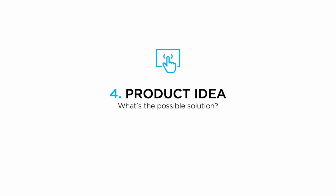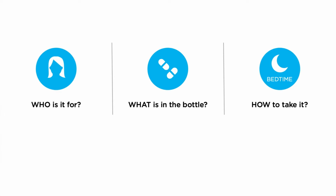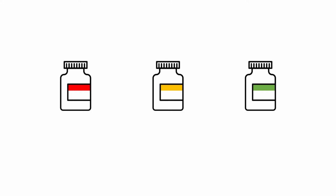Step 4, product idea. What's the possible solution? Deborah took a deep dive into the challenge. She wanted to redesign the bottle. And some of the ideas were to move the most important text to the top of the label. So number 1, who is this for? Number 2, what's in the bottle? And number 3, how to take it. She also wanted to make the print bigger and she had an idea on color coding the label so each person in the household could have their own color, making it a lot easier to pick the right medicine.